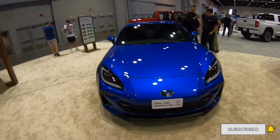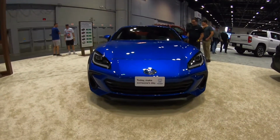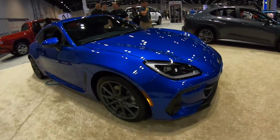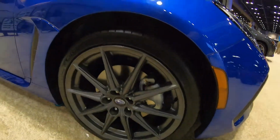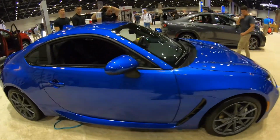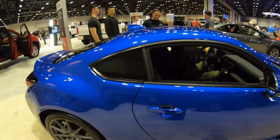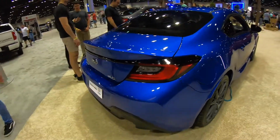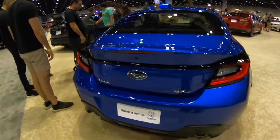We got the new BRZ. I've definitely enjoyed how this new car looks. Ooh, new graphite wheels right there with Michelins. Very nice. Looks very, very nice. Awesome shade of paint as well. Check out the rear end. That looks good.